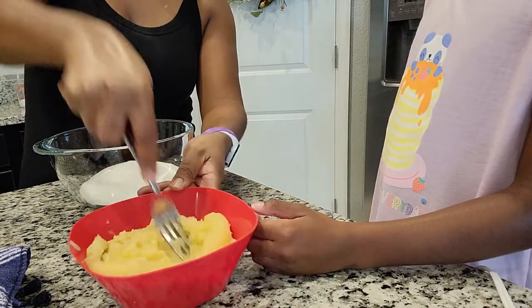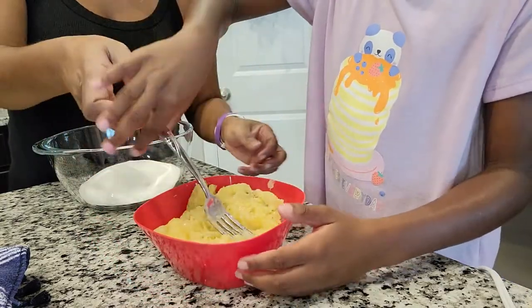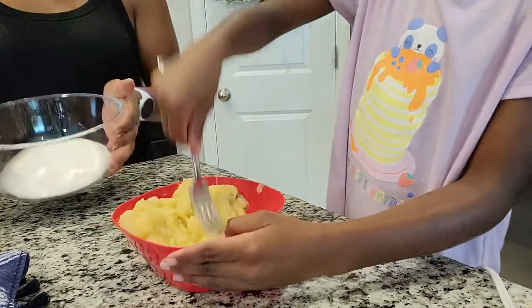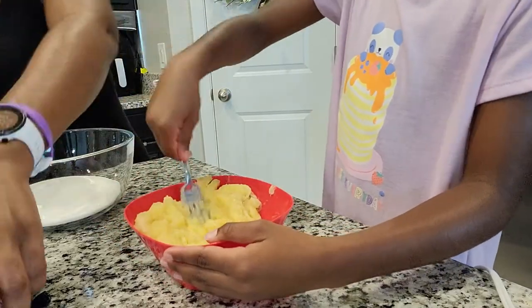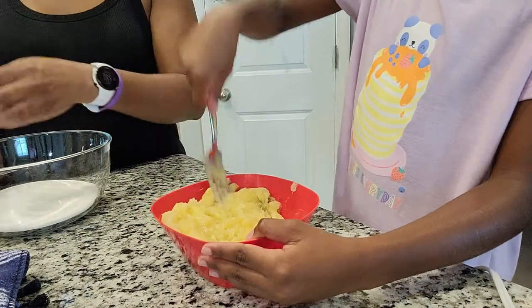You gotta get in good. Okay. You go all the way down. Okay. Yeah, but don't make a mess in the process. I'm not gonna make a mess. Nope. I'm 7 years old. Okay. All right. You got this there. Better not make no mess.